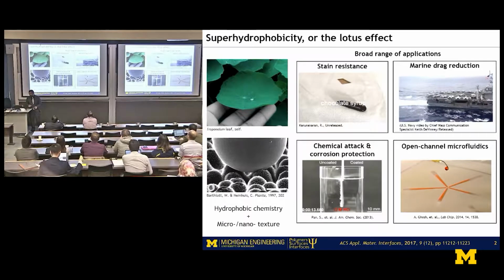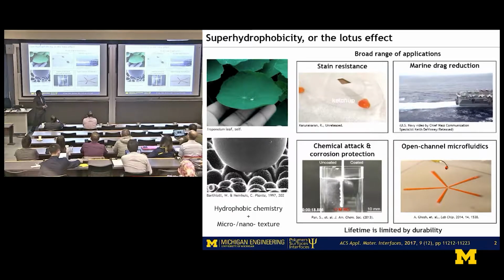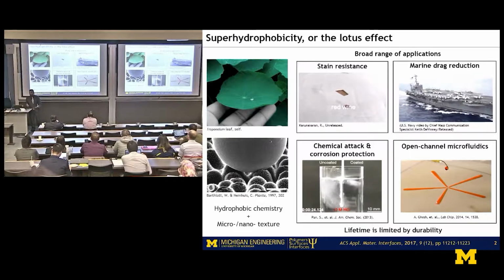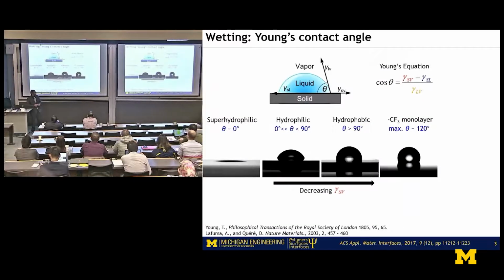But in all of these cases, the problem is that their lifetime is limited by their mechanical durability. So that's why we're focusing on this characteristic. Briefly, I'll define a couple terms. So a liquid placed on a solid surface exhibits a characteristic contact angle based on the balance of surface energy, as shown here. And for water, this contact angle ranges from 0 for a very hydrophilic surface all the way up to 120 degrees as the surface energy is decreased.